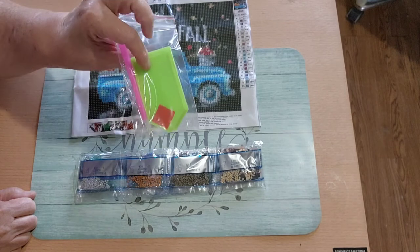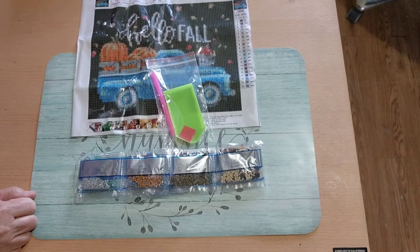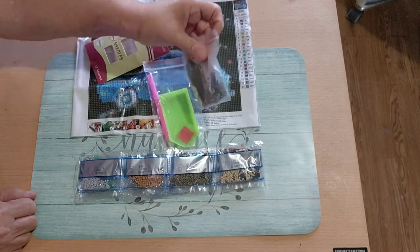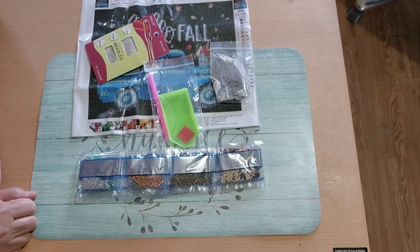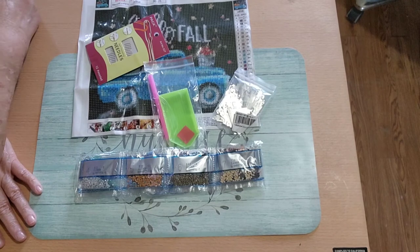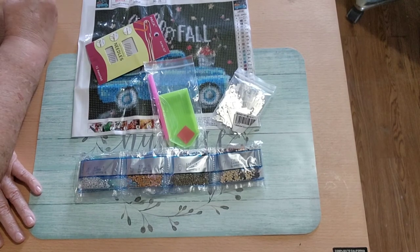Oh, the tool kit is a normal tool kit. And my needles and my, see, I've already lost my needle threaders. That's nice. So anyway, that's it for my unboxing today.